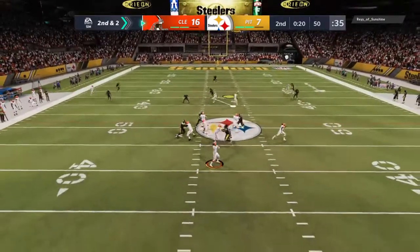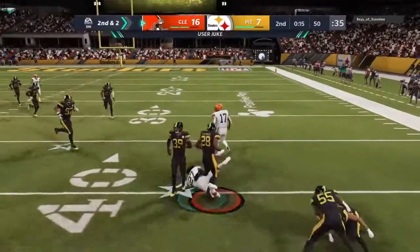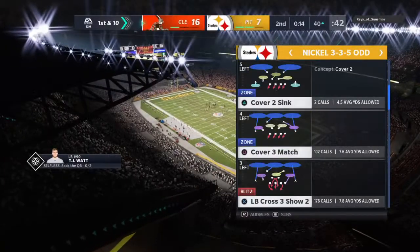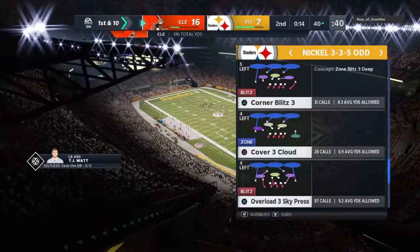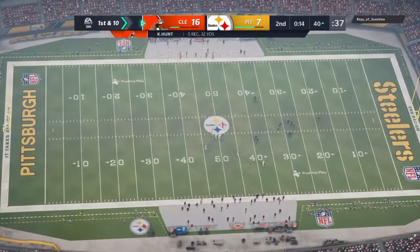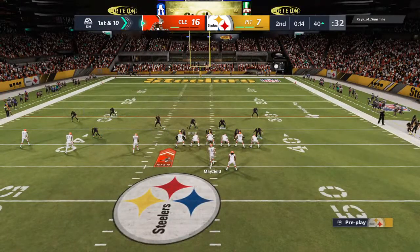Mayfield now from the 50. And he completes it to Hunt. And they'll work this down to the 40-yard line, tackled there. Now the Browns signal for the second of their timeouts as they'll stop it with 14 seconds to go in this first half. Back-to-back good plays have them on the move on first down.